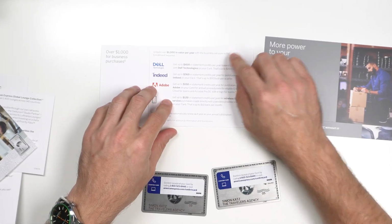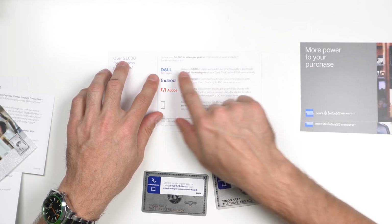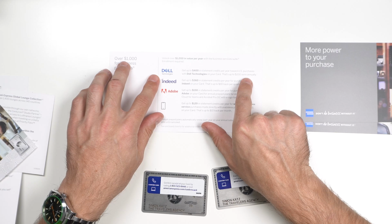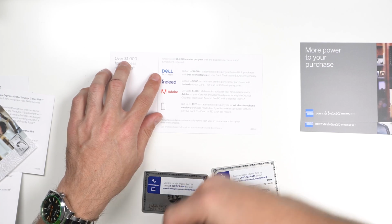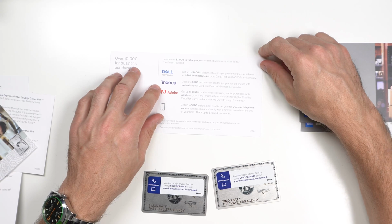So now you're getting unlock $1,000 value per year. You get Dell credits. So you could actually get up to $400 in statement credits, $200 semi-annually with Dell Technologies. That's pretty neat because you might be able to buy some really cool technology. I don't know if they sell iPads, but I'm in the market for one.